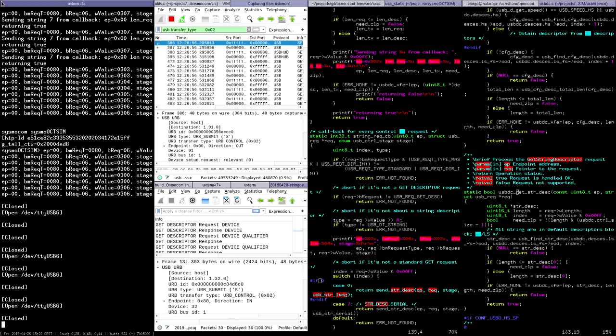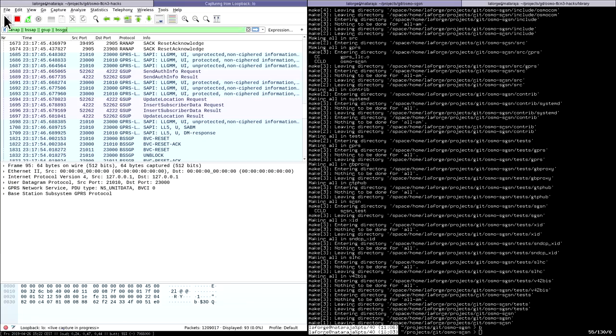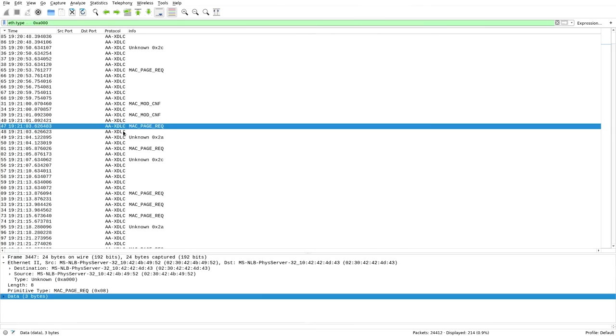Not the right Wireshark. This is also not the right Wireshark. There's too many Wiresharks. Where did it go? We can't have enough Wireshark. Ah, there we go. This is the Wireshark. These are the Wiresharks you're looking for.